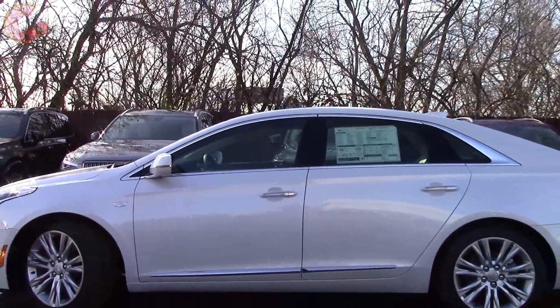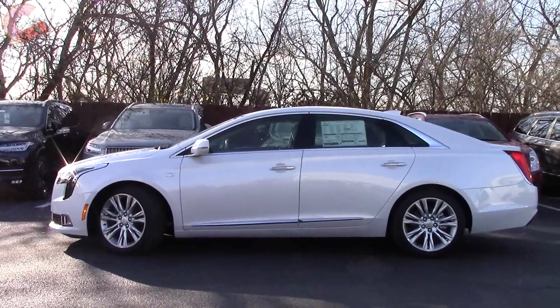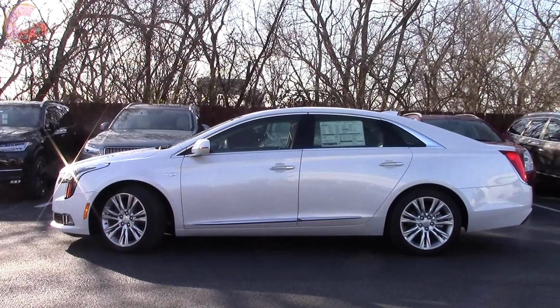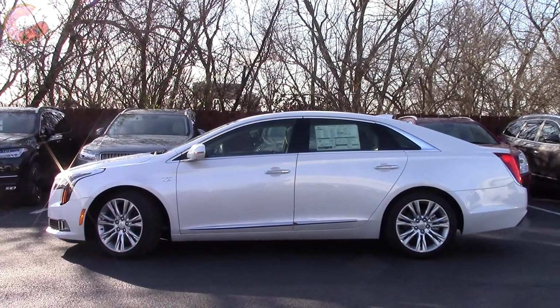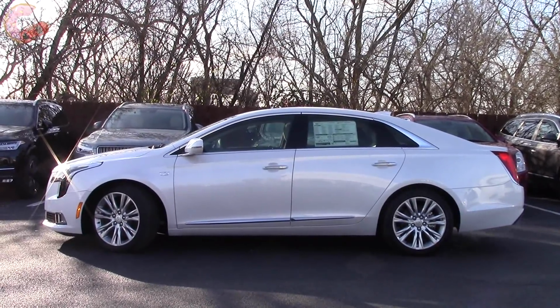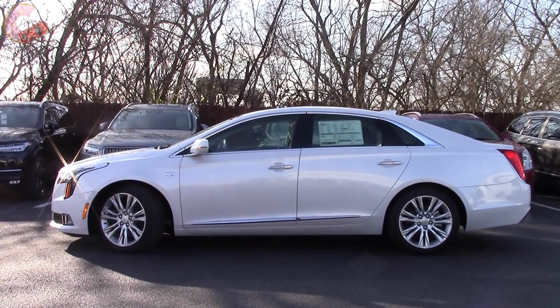As we move to the side, you really get a sense of just how big the XTS is. At 200.9 inches, it is sized fairly close to full-size luxury cars, like the Lexus LS, BMW 7 Series, and Cadillac's own CT6. I also want to mention that the Premium Luxury and Up get magnetic ride control, which adjusts each wheel's suspension every millisecond to maintain a comfortable ride.